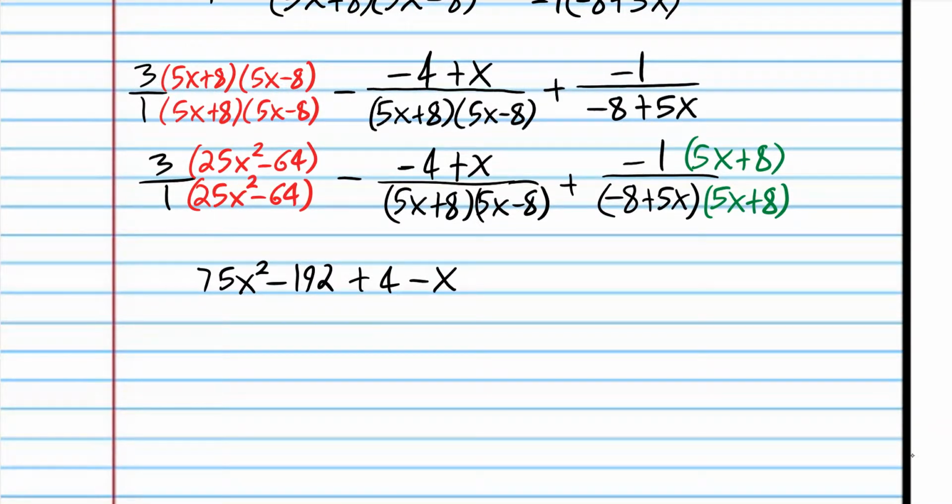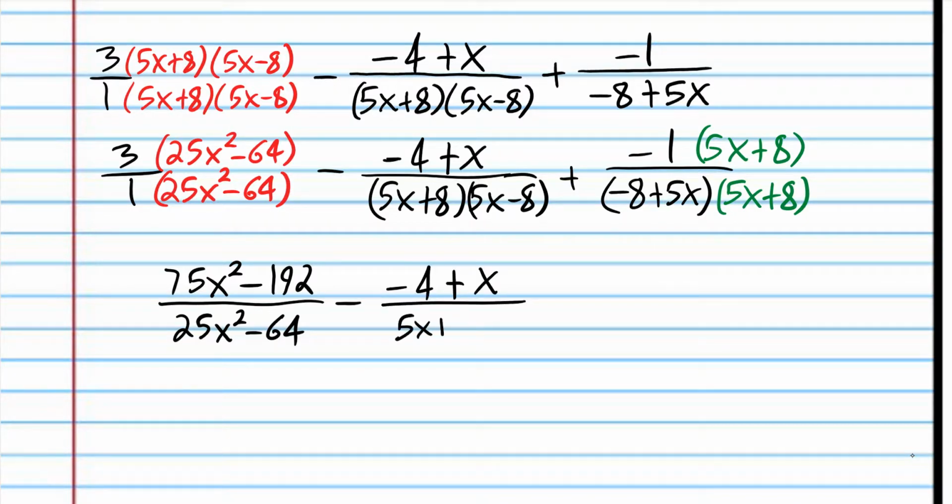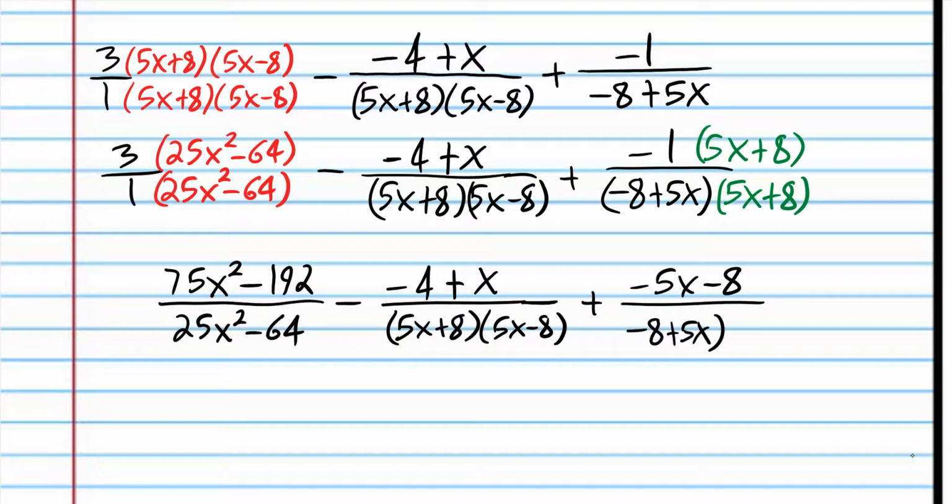Then we have to use distribution. In fact, I'm just going to keep that separate for now. I know it's tedious to have to write all this, but I'm doing this for your benefit. You don't have to show every single one of these steps, but you do have to show a lot of them. Using distribution, we have negative 5x minus 8 all over negative 8 plus 5x. And remember, negative 8 plus 5x is the same thing as 5x minus 8.